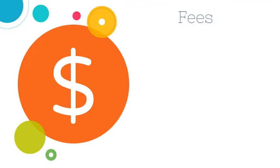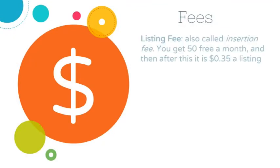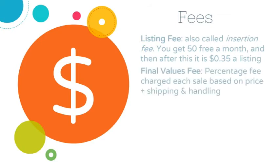On eBay, you are allowed to list 50 items for free a month, and then everything over this is 35 cents each listing. After you sell, you will be charged a fee for using the eBay service. This will be based on the price of the item plus the shipping and handling. Most items have a fee of 10%. Books and movies are 12%, and business items and musical instruments are 3.5%.